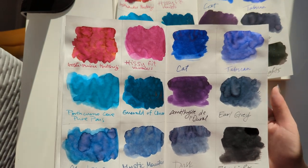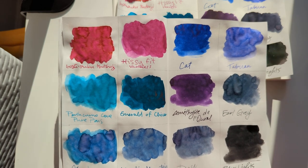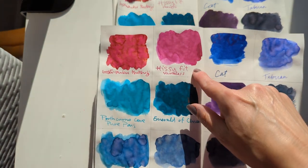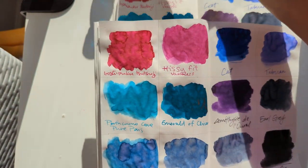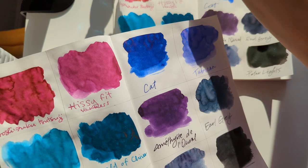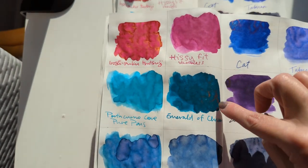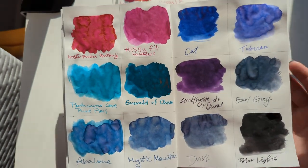Here we are. So, not in any particular order except color. So not numerical. Should I have gone across? It doesn't matter. Tsutsuji. Look at that gold sheen on there. Hissy Fit. Porthcurno Cove. Now, here's the question. Did it turn out to look like this? It did. I don't know if you saw how differently they looked, but they did. Emerald of Chivor. Some rust sheen and some red sheen. That's interesting. My shimmer is looking lighter and lighter, but I wonder if that's just because it's old and I've used it up a lot.